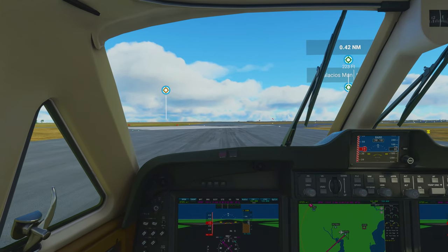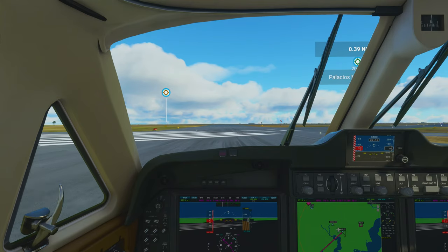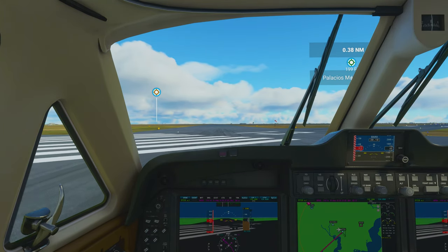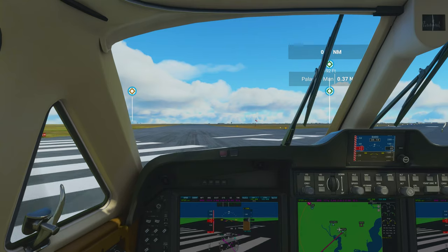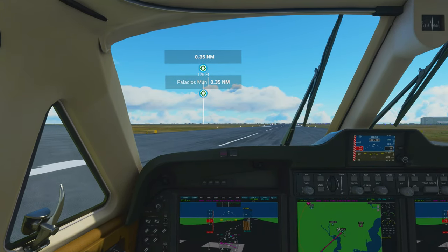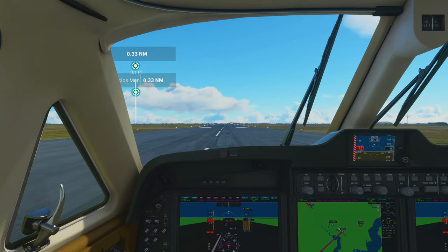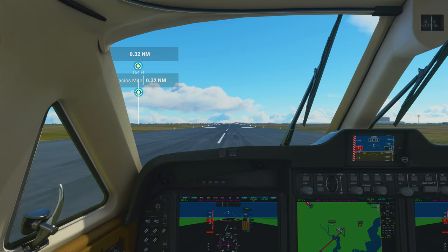Let's see if we can stop. And I will turn towards the right. Or is this another runway? Yes, it's another runway. Well, probably look and see that there isn't a plane landing. Not exactly sure where I'm supposed to go.